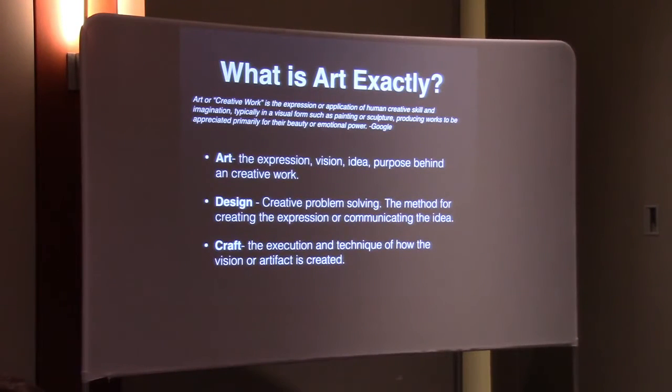Now, for the sake of this talk, we are going to define these as 3 different things. The art of something is the expression, the vision, the idea, the purpose, what makes it unique, your reason for existing. Art is the idea. Design is your methodology. It's creative problem solving. When someone calls themselves a designer, they're telling you that the primary role of their job is to solve a problem. So it's the method of creating the expression or communicating the idea. That's why a graphic designer's job is communication. So design is the methodology.